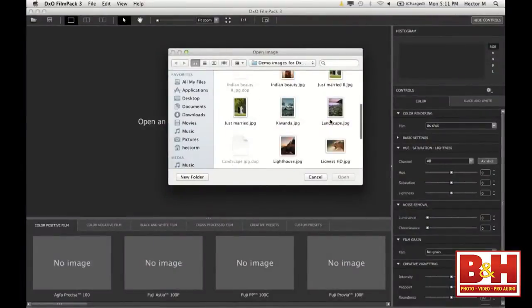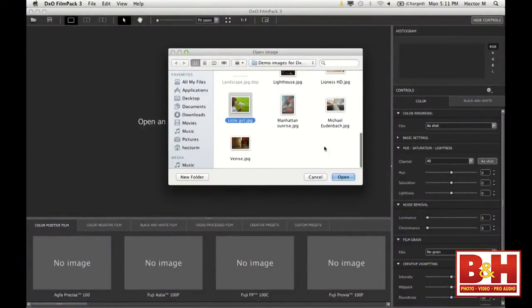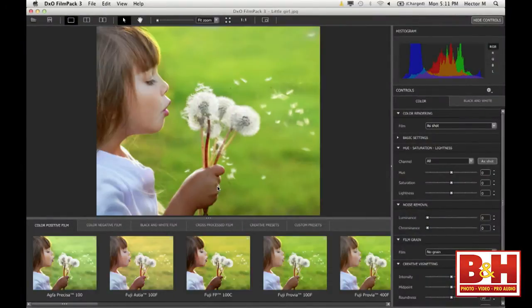So what I'm going to do is pull up an image, and I always like this one. I'm more of a black and white guy, so I'm going to start off in black and white and work my way over to the colors.